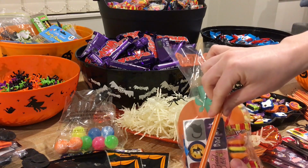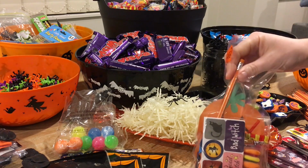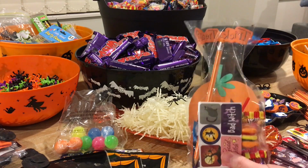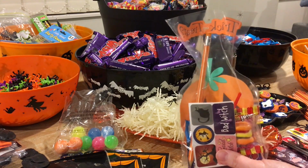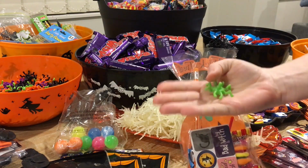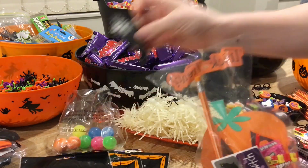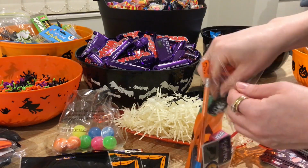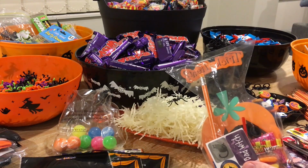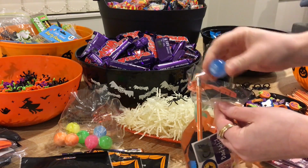Now, I wasn't sure which way to do the pencil. I think I'm going to put it in pointy side down, because I'd rather it break the bag instead of stabbing a child in the hand. What else? I'm going to go in with one of these spinning tops and a balloon. And then I'm going to do one other thing from my bowl of goodies. And this time it's going to be a bouncy ball.